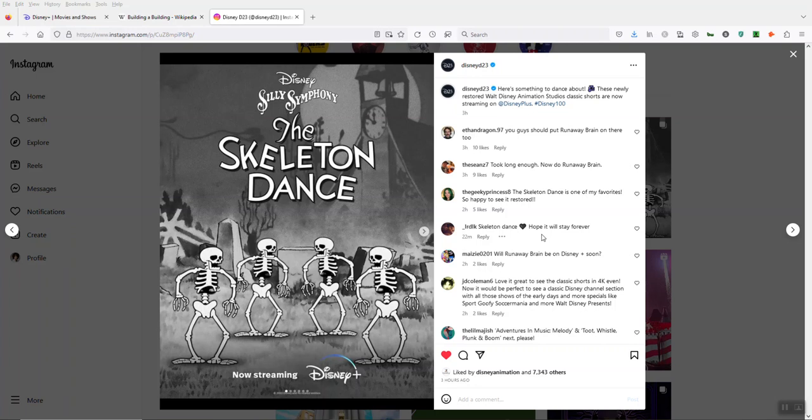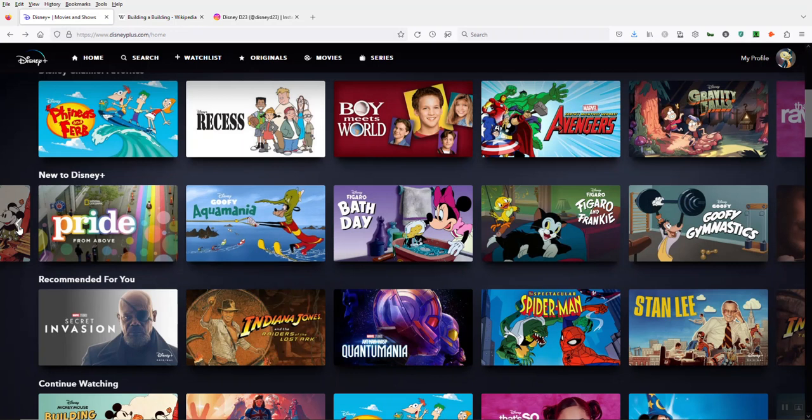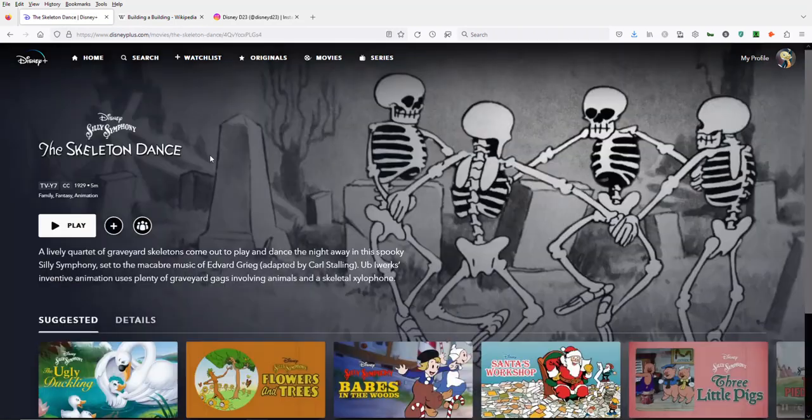And yeah, so we have the first one, Skeleton Dance, which is one of the more well-known old Disney cartoons, and really at this point, I think most everyone's seen it at least once in parts. But this is newly restored on the service, and I watched these today, and they look really good on Disney Plus. The only way to watch this legally before was either on DVDs or on Disney's YouTube channel, which had a horrible rip. Like, this is horrible quality. They put it on in like 2009, I think it was.